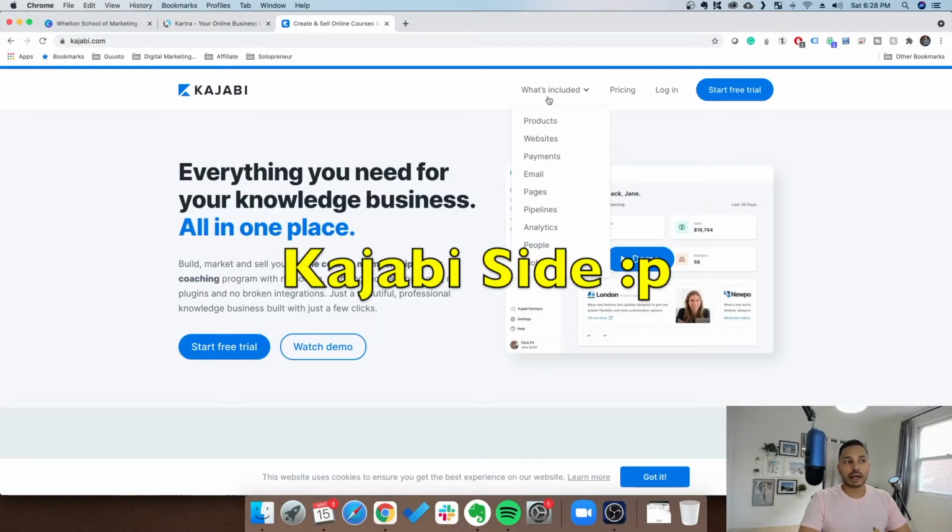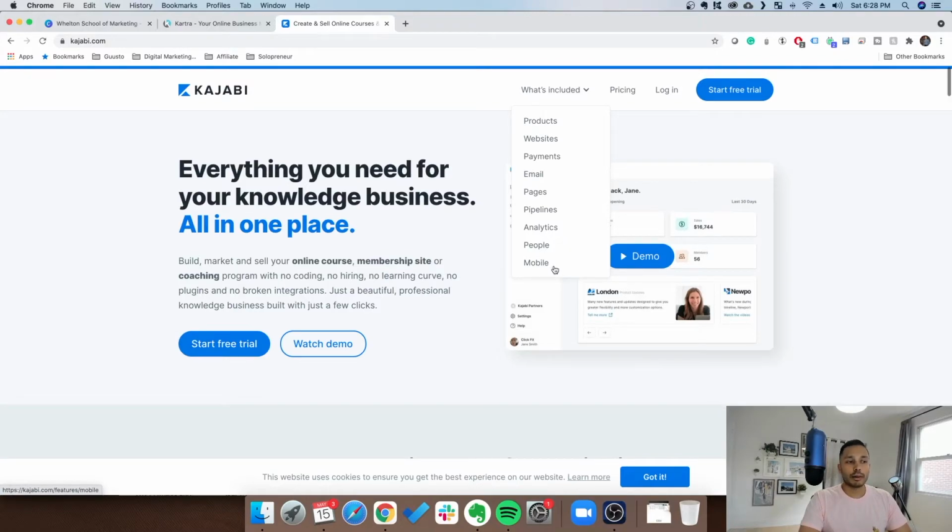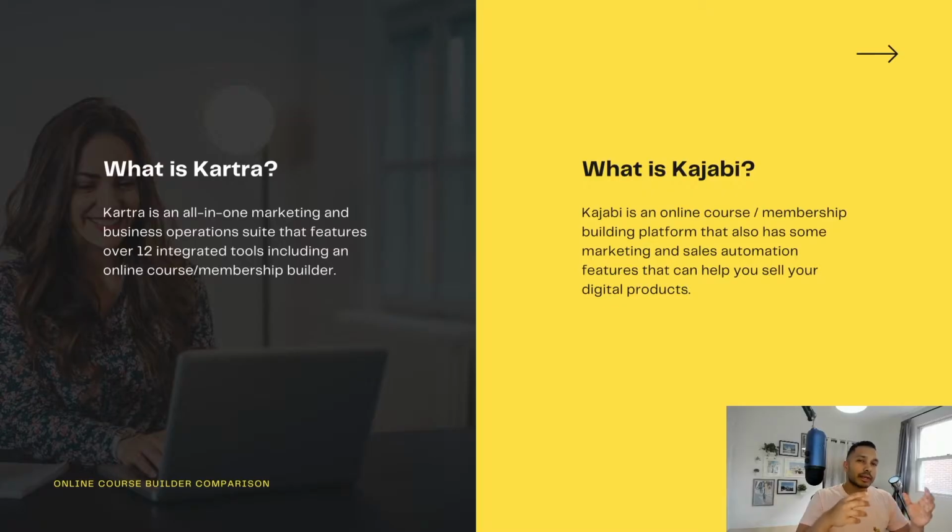Now on the Kajabi side, you have products. You can manage basically your products and payments. So that's the whole e-commerce angle. You have websites, you have landing pages, you have email, you have sort of pipelines, which are those campaigns, and of course everything has reporting, and Kartra is no different. The people part is like a light CRM, and it also has a dedicated mobile app. And so what these tools are doing is it's not just enough to create an online course. They're also helping you sell it by helping you build these sales and marketing funnels.